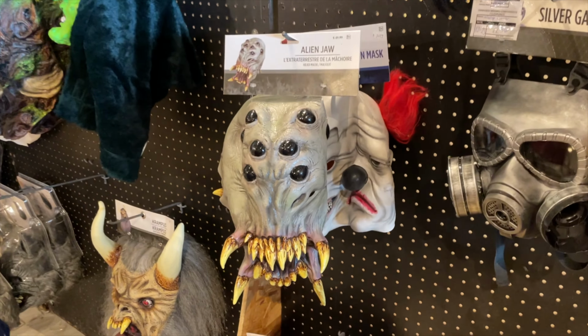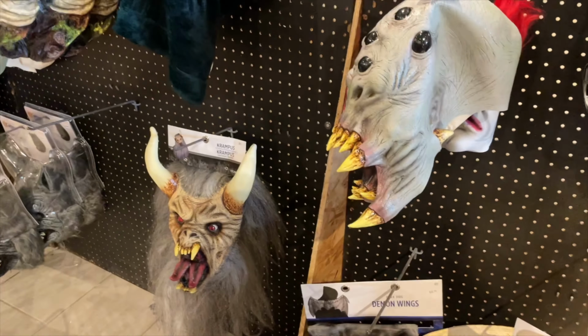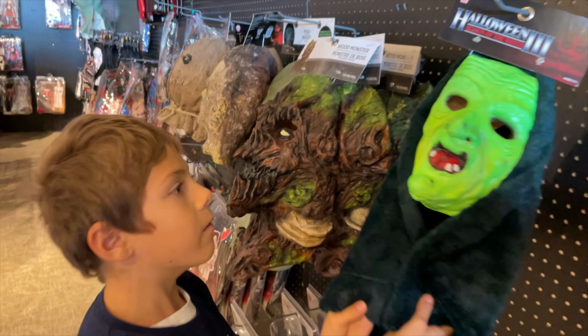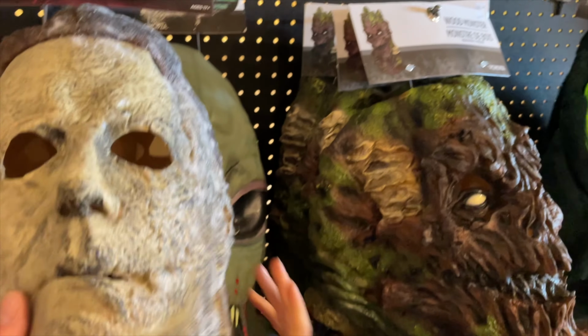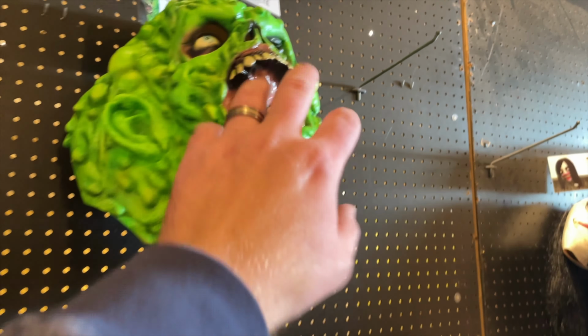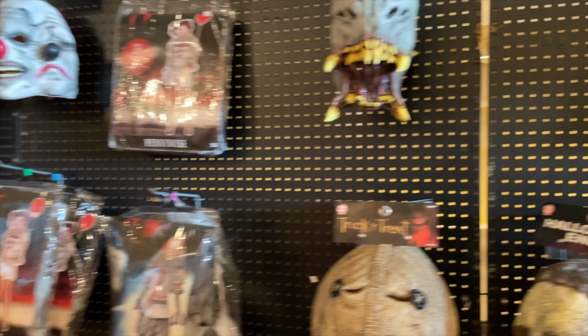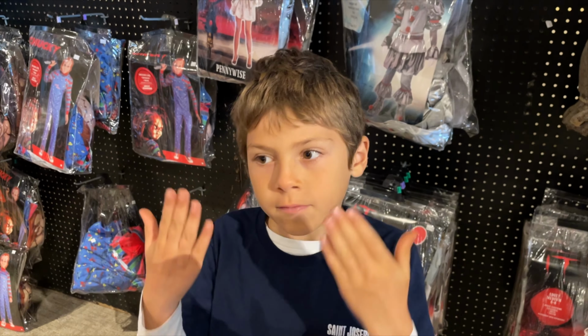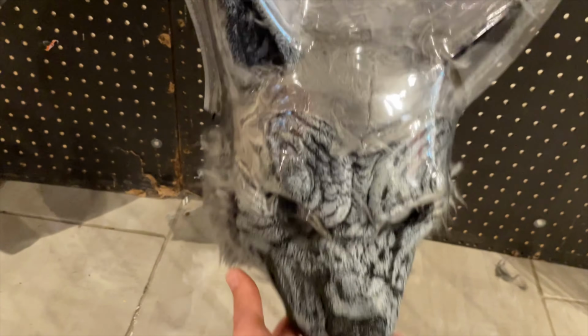Alien jaw. That silver gas mask. Got Jeff the Killer. Demon wings. And they have Krampus. Look, that's Season of the Witch from Halloween 3. They got Michael Myers. This Halloween Ends mask. Sam from Trick 'r Treat. Whoa, look at that. Infected zombie. Yeah, it says infected zombie. Look at that eyeball. Looks like he tore the eye out, put it on his face, and came out of the ground. Yeah, it looks pretty creepy. Jack, look, it's the werewolf mask. I see the werewolf mask.